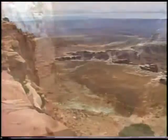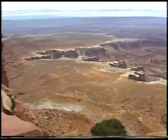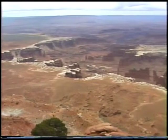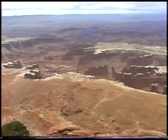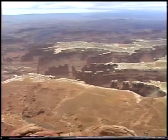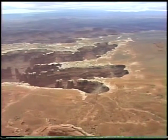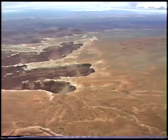Our next objective was Canyonlands National Park in Utah, and the Grand View Point Overlook in particular. This is a point from which you can see both the Colorado and the Green Rivers coming together, and the magnificent valleys and canyons that these two rivers have eroded out of the earth. You can see for miles in all directions.